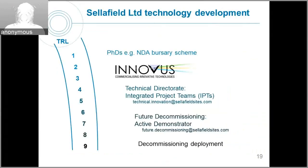just want to give a bit about Sellafield and our technology deployment before I finish up. So obviously here we're looking at bursaries, the NDA bursary scheme and PhDs. And what we typically expect from an output from a PhD is just some low-level research. We're not expecting a solution that can go straight into plant and do the decommissioning, rather proof of concept or proof of principle that we can then carry on the development process either with yourselves and Sellafield, or take that learning and then go on to work with SMEs or members of the supply chain that can then bring whatever is produced from your PhDs up to market and to be deployed at Sellafield.